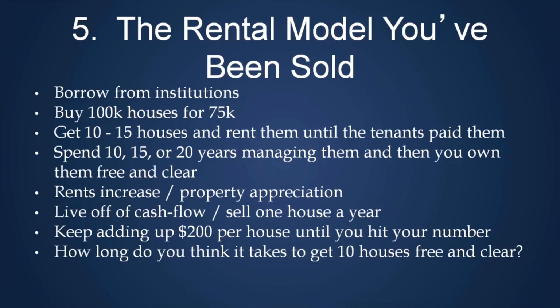You can keep adding up $200 per house until you hit your number, whatever the spreads are. And the problem is it just takes a long time to get to 10 free and clear houses. When you start trying to deal in cash, it's a slow road generally, and if you're waiting for the tenants over the years to pay these houses off, you're just talking about a long plan. Quite frankly, I'm not that patient, and I had to find a different way.